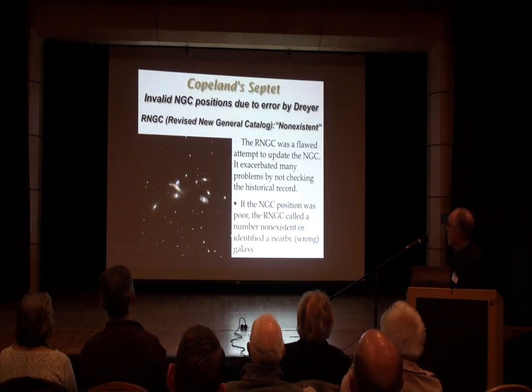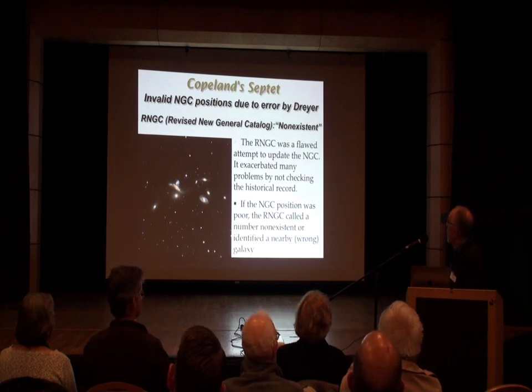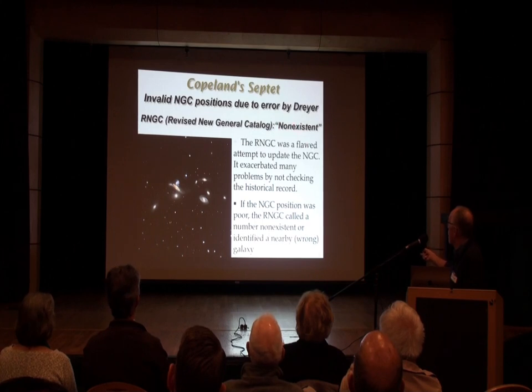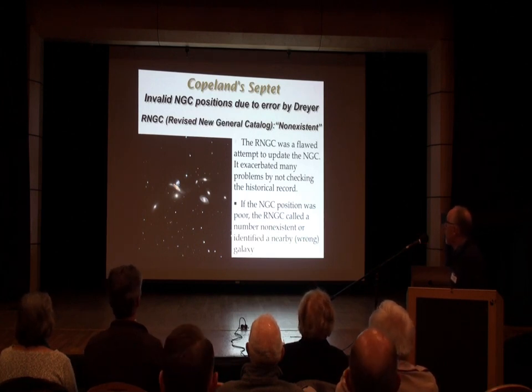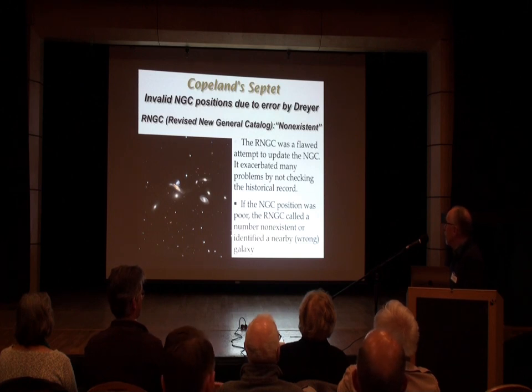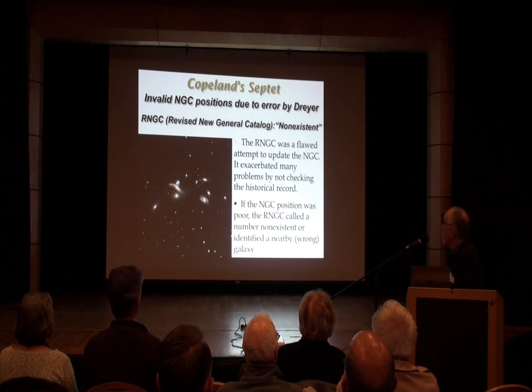And the RNGC, if you read it, the listings for all these objects say non-existent, meaning none of these objects exist. Well, that's ridiculous. There they are. What went wrong, and why did they say they didn't exist? Well, the problem is they looked in the NGC and at the position in the NGC, there's a blank piece of sky. There's nothing there. So it's an invalid NGC position.